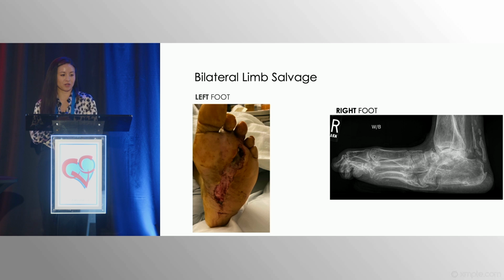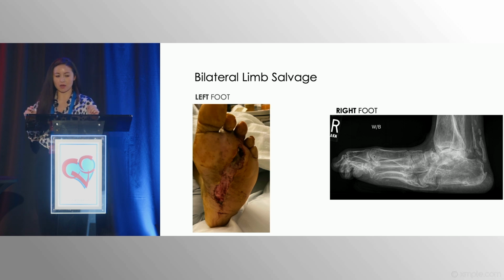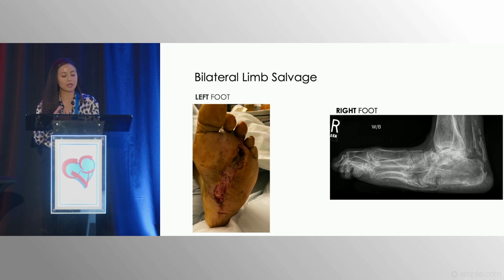And so I just have another case. This was one of our joint cases. So a lot of the challenge is, this doesn't always happen on one foot, they have problems with both feet. So he presented to the hospital with a left foot infection with exposed bone. He had osteomyelitis of that metatarsal in the toe. The big issue was his right foot looked like this.